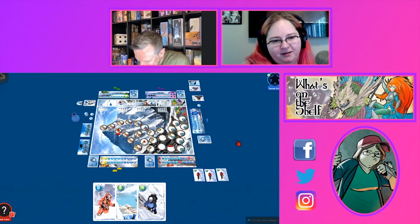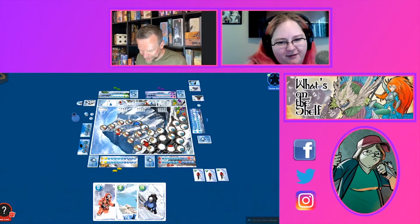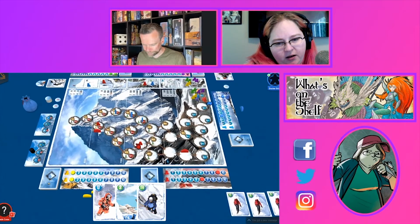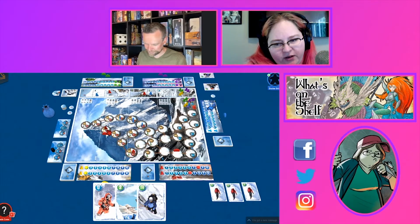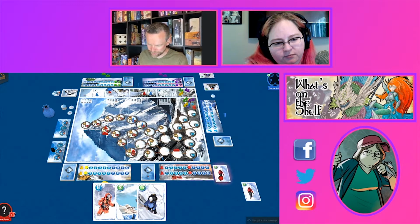Oh, no. Because I do not have any acclimatization cards in my hand. And that's why he is not going to make it. I tried to get him down out of harm's way, but it did not work. It did not. So my lower guy will move up by 1. So he will only take 1 damage. Mm-hmm. And my other guy is safe in a tent, but will still take 2 damage. Right. And this guy's taking 3 and coming off the board because we're not playing with those rescue cards.